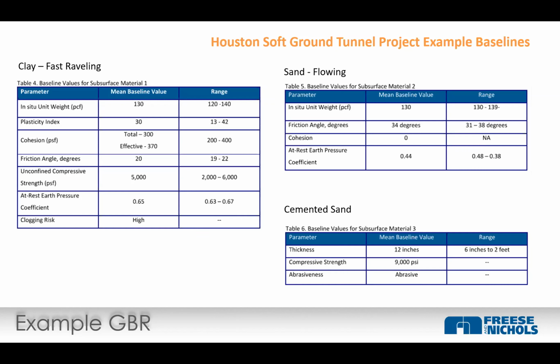So if they encountered a soil that had a compressive strength of 8,000 pounds per square foot, that's outside the range. That would be a change order if it impacted their operations. But what this allows the contractor to do is say, okay, that clay, I need to specify my machine that can handle a high clogging risk clay with these properties and excavate it efficiently. He doesn't need to provide a machine that can actually do everything. He needs to focus his machine, cutter head design, and type of machine to solve that problem.